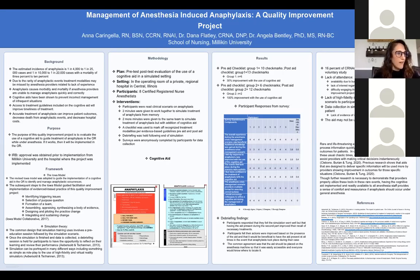The debriefing findings: participants responded that they felt the simulation went well, but that having the aid present during the second part improved their recall of necessary treatments. Participants felt their actions were improved based on the presence of the aid, and that it would be beneficial to have the aid present at all times in the event that anaphylaxis took place during their case. The common agreement was that the aid should be placed on the anesthesia machine so that it could be easily accessible and everyone would know where to locate it.